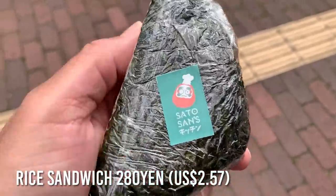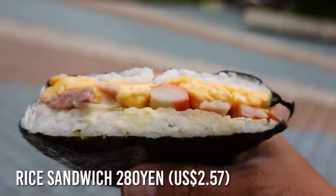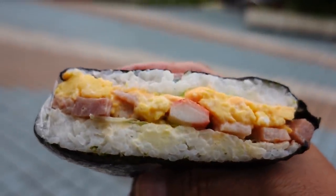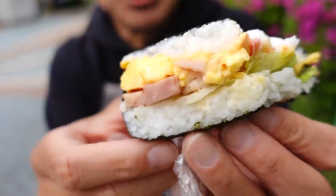So this is one of their onigiri sandwiches. And this has imitation crab. I think I see luncheon meat or ham. There's scrambled eggs. I think that's cheese and lettuce. So I was expecting it to have a Japanese taste, but no. It's like the fillings of a sandwich. Yeah, there's mayo. I guess the ham and cheese makes it taste like a ham and cheese sandwich. But it's sandwiched in between rice and nori seaweed. And unlike an onigiri, the rice is not salted. So it's not that salty. All the flavor comes from the fillings on the inside.